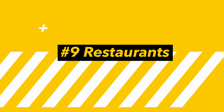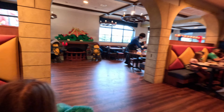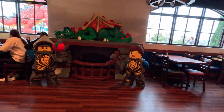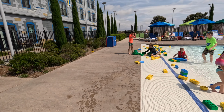Number 9, the restaurants. The Castle Hotel has one main restaurant called Dragon's Den. Breakfast is buffet style here, but for lunch and dinner you order off of a menu. Room service and to-go orders are also available from Dragon's Den. The only other restaurant is the Castle Pool Bar and Grill, which is located right next to the swimming pool.